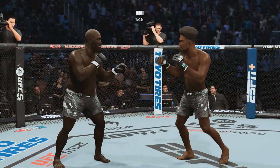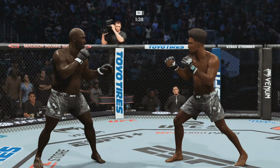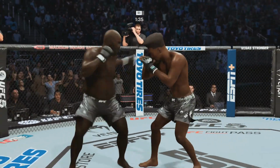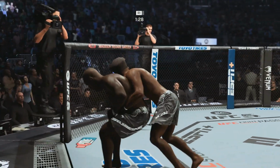Oh, that is a nasty inside leg kick, DC. It is a great technique, but it only takes one time to check it. Right. And your night could be over. Or you can end up like Anderson Silva. Be careful.